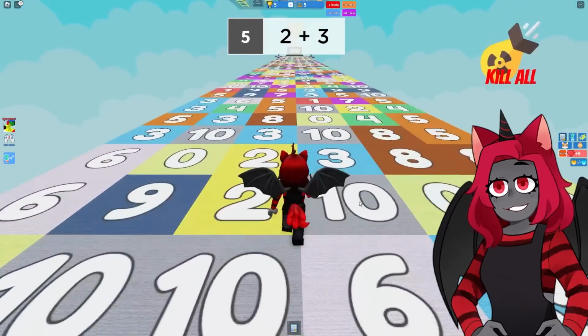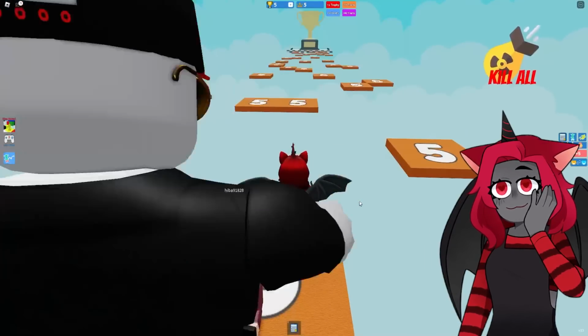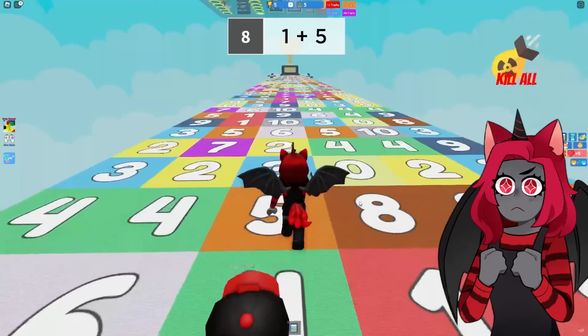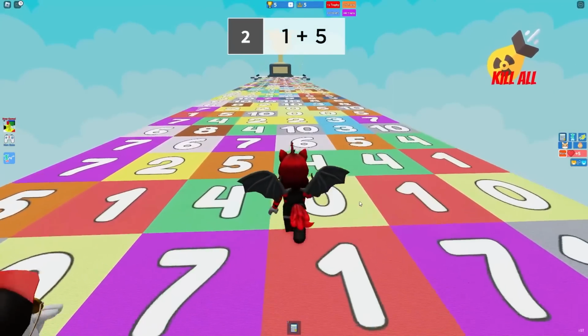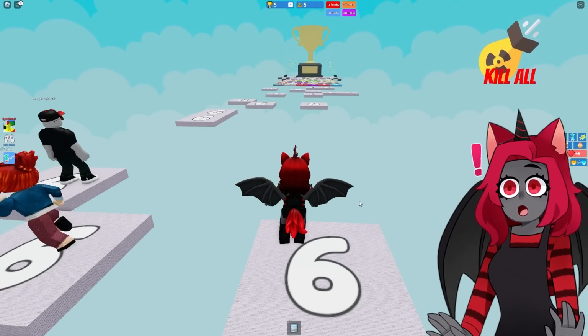2 plus 3 is 5. 5 is orange. So we want to go to this one. And there are people right behind us. Oh gosh. 6, 6 is light gray. We're gonna make it to this one. I'm confident that we're gonna make it to this one. 2, 1. Oh my gosh. Oh, that guy is smart.